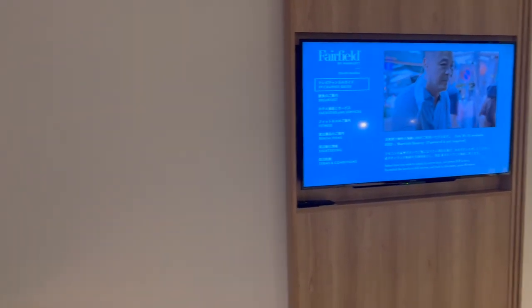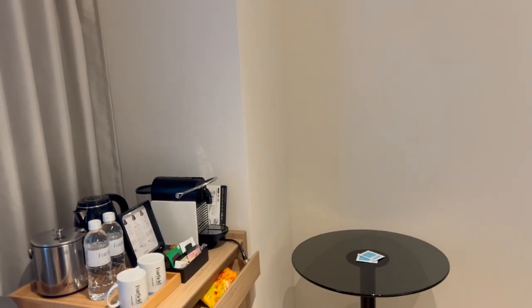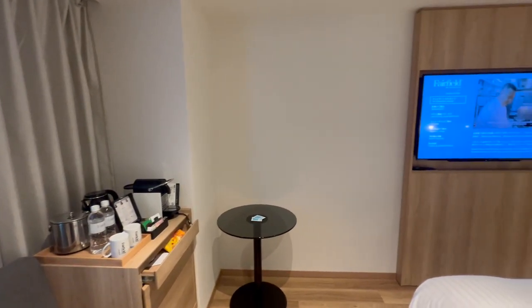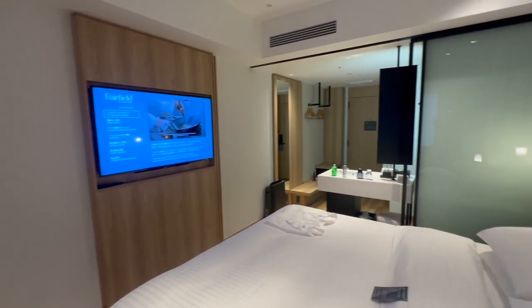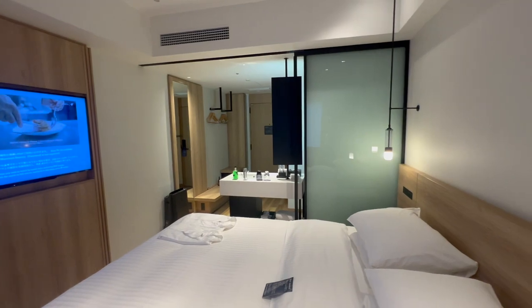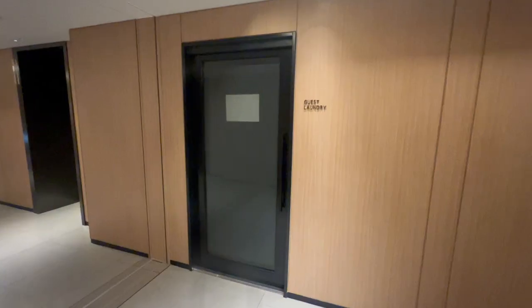So this is kind of what it looks like overall. I will zoom out a little bit so you can see it's very contemporary looking, but nothing special. Again, this is a gray room, so this is kind of what it looks like.